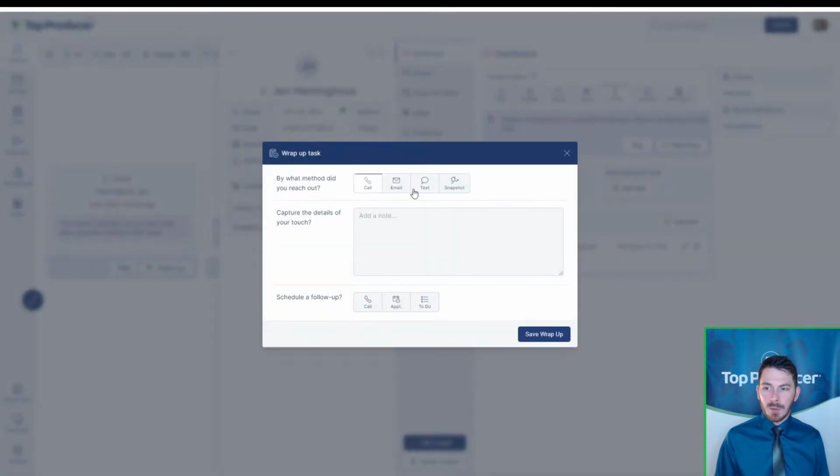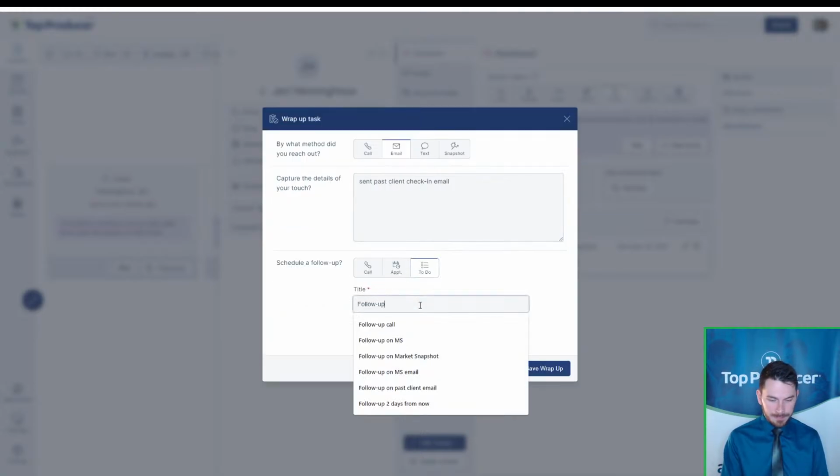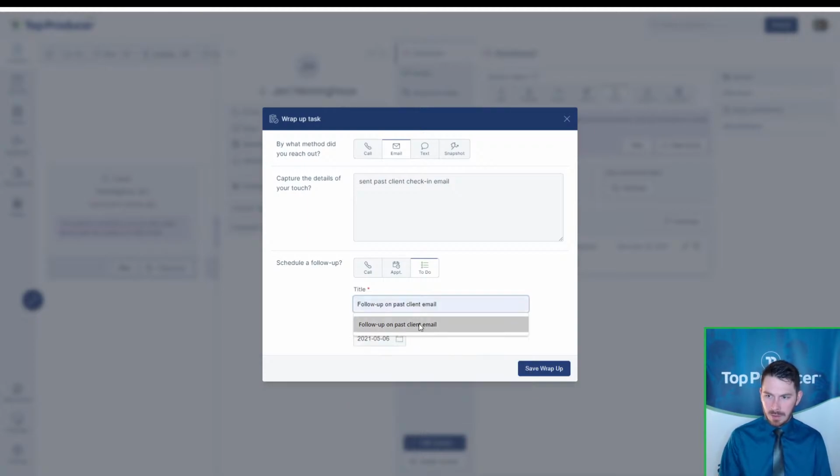By which method did you reach out? We're going to say email. Sent past client check-in email. And then maybe I want to schedule a follow-up. Let's set a to-do: follow up on past client email.